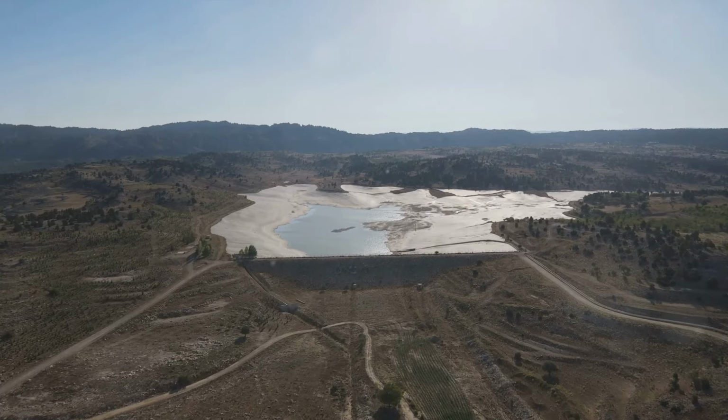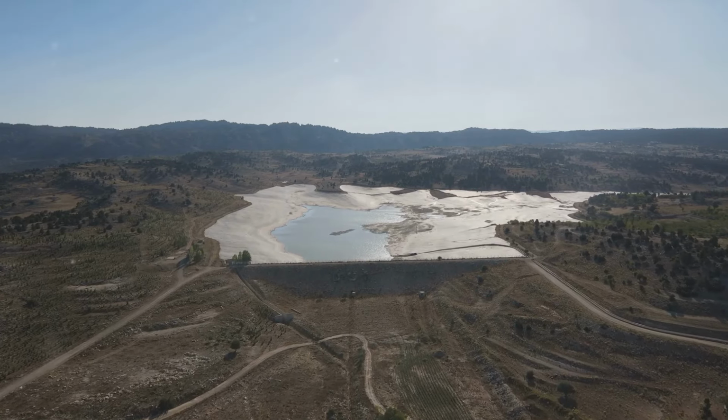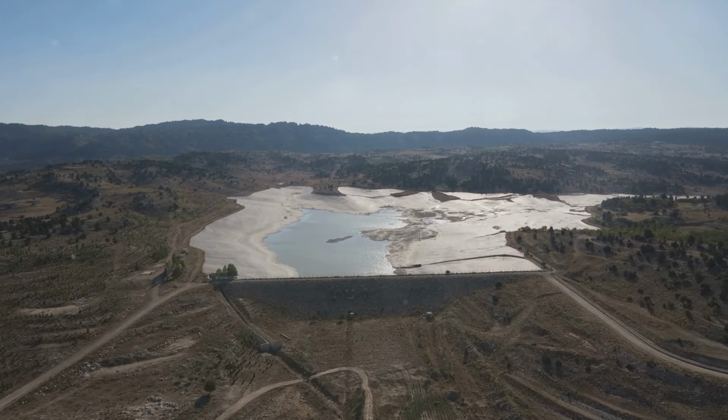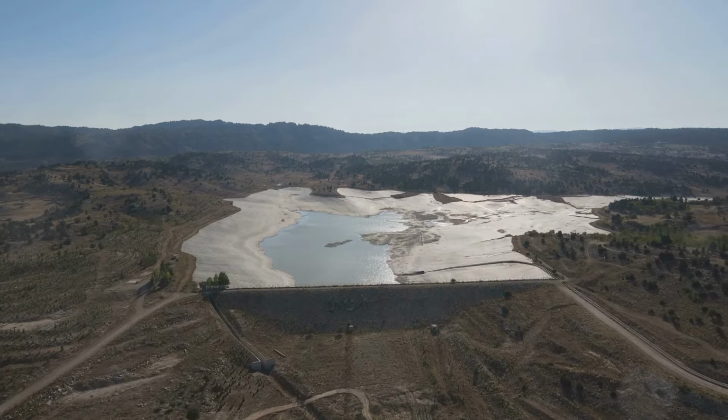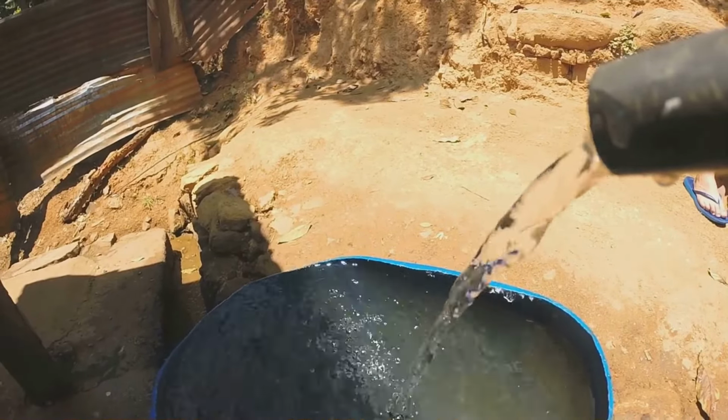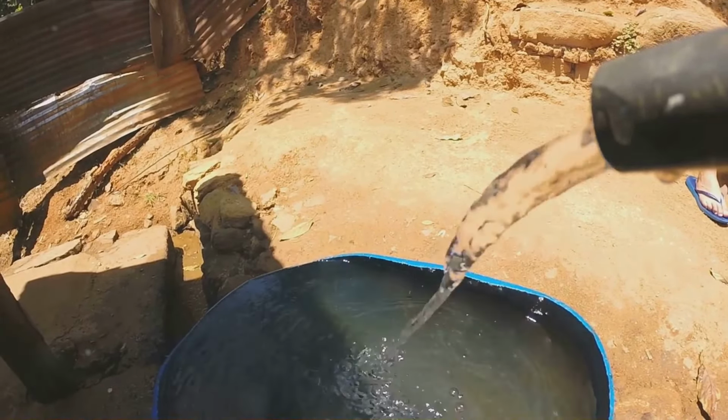And what about location? Well, the ideal storage spot is cool and dark. Exposure to sunlight and heat can degrade the container over time and encourage the growth of algae and bacteria. So a basement, cellar, or even a shaded corner of your apartment can be great choices.